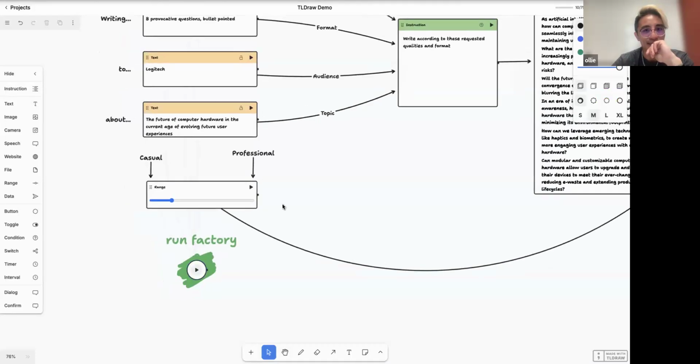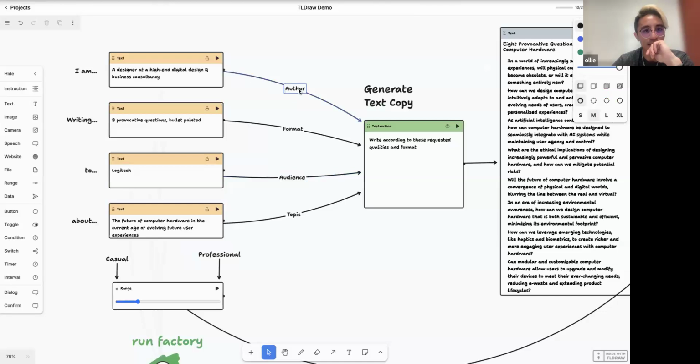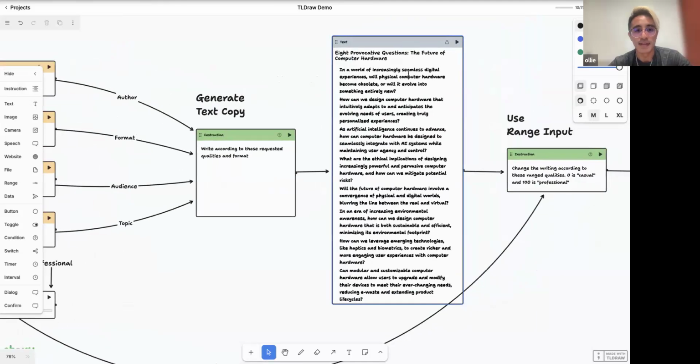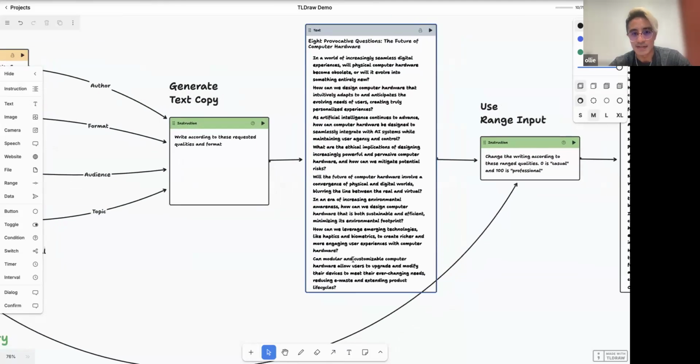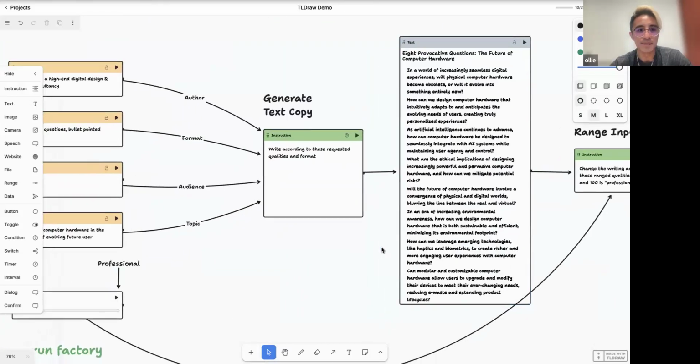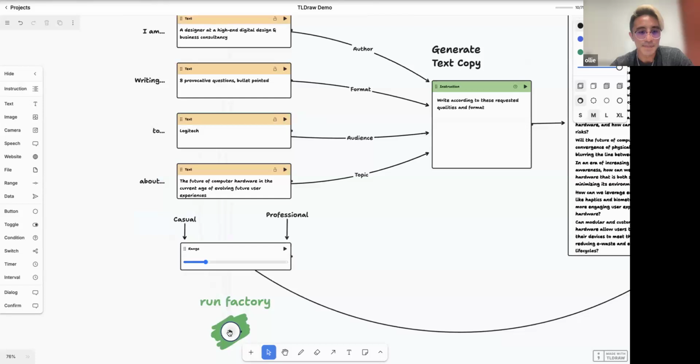What it's going to do is spit out an author, a format, an audience, and a topic. This section on the left basically puts all of them together in a prompt, and this prompt gets fed into text. Then I ask it to process it in a number of ways. Let's run that. Hopefully it works.